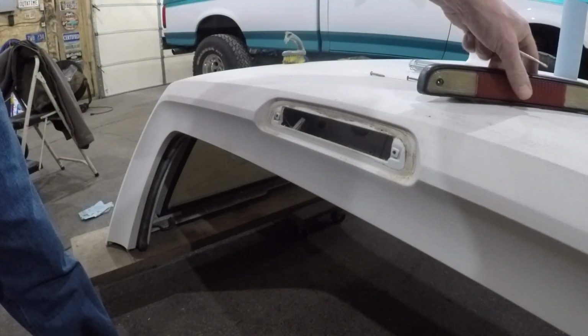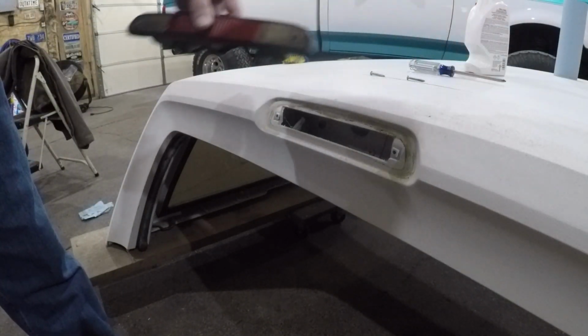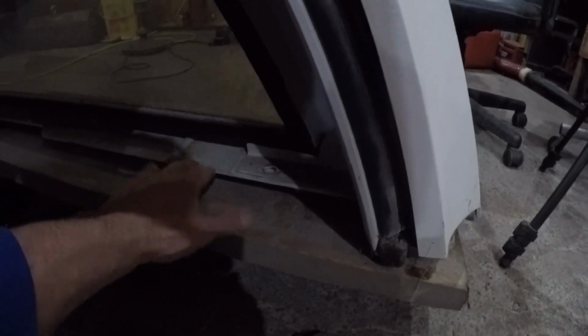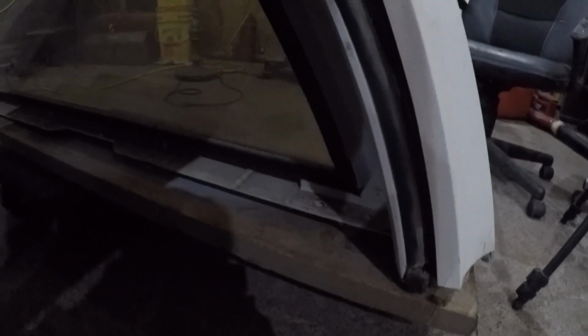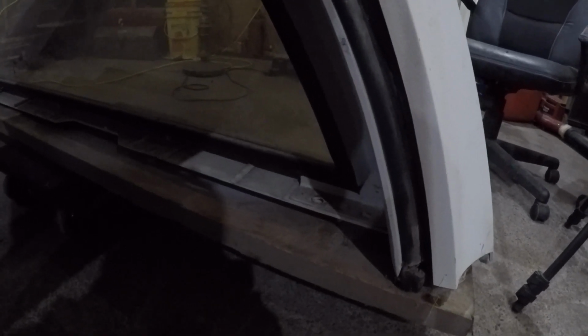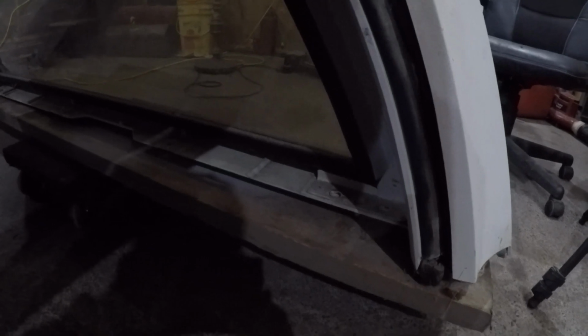We'll just leave this off till we're done with it. And then as far as on the inside, down in here, I think this is all covered up. Pretty sure it is. I just don't remember, to be honest. Maybe it's not. No, surely it is. I don't know what I'm going to do with that.